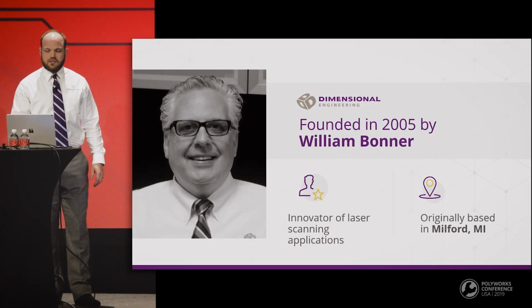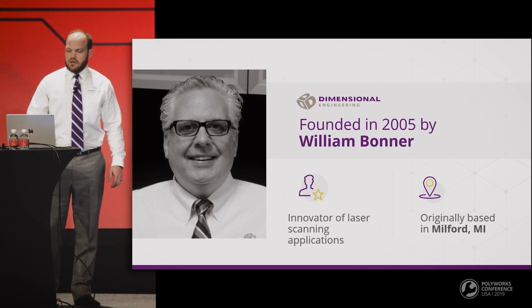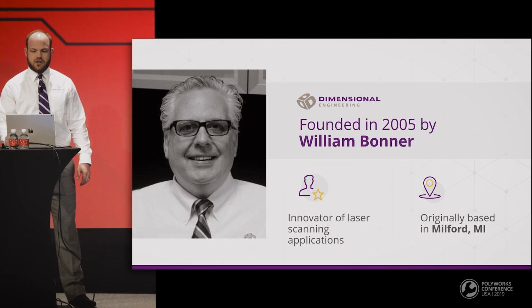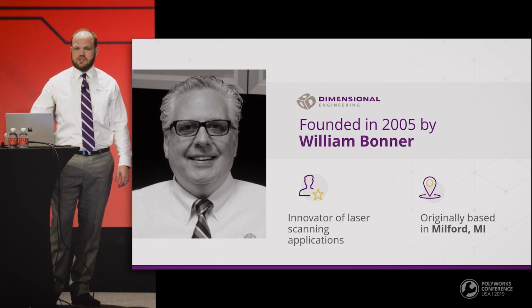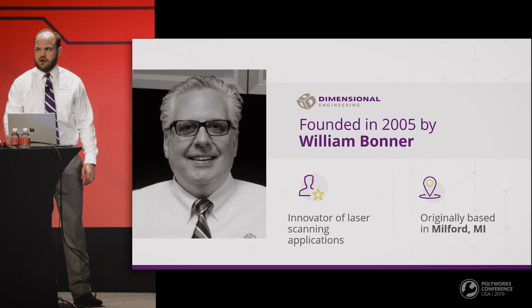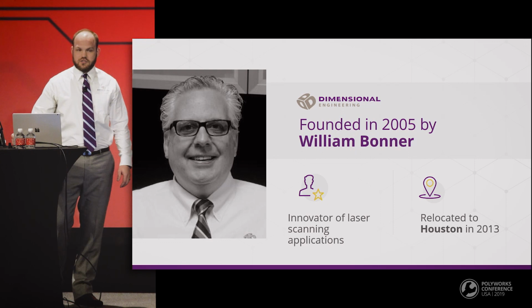Dimensional Engineering was started in Michigan in 2005 by our founder and CEO, William Bonner. Bill previously had worked in Rüsselsheim, Germany at Invenio Engineering Solutions. It was there in the early 90s he first became interested in laser scanning and its applications in the automotive industry. The company was relocated to Houston in 2013.